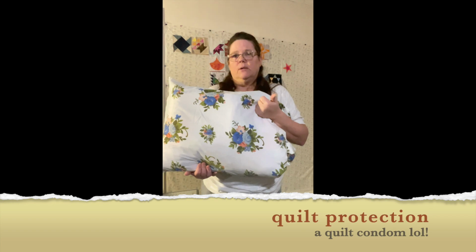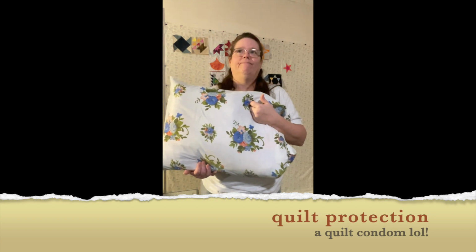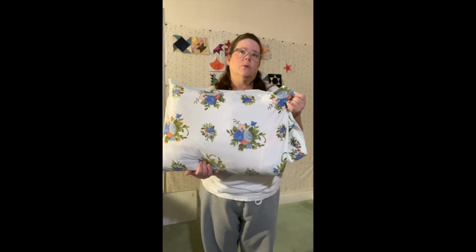And it just so happens that when you put it in a pillowcase, it will keep the silverfish or any critters that like to eat starch off your quilt. It will also help you store the quilt dust free.